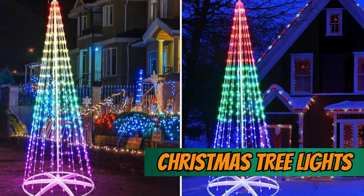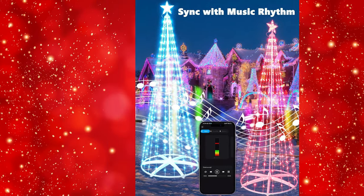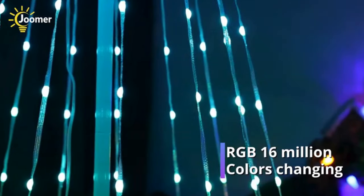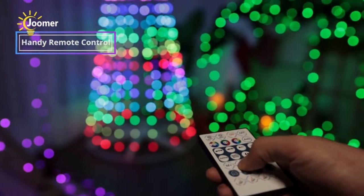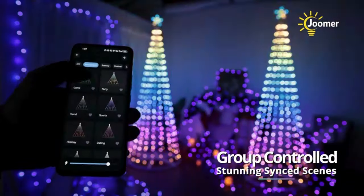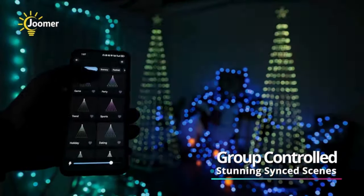Christmas tree lights. And to wrap it up, we've brought these Christmas lights. They offer a 360-degree view, allowing the entire string to be visible from any angle. The lights are made with PVC wire and come with a star and 18 light strands. With Bluetooth connectivity, you can pair the Christmas lights with the SERPLIFE app.